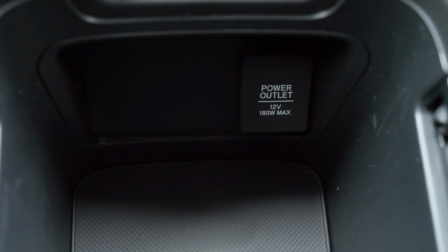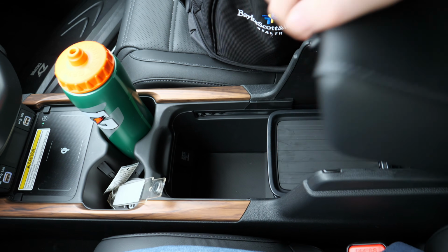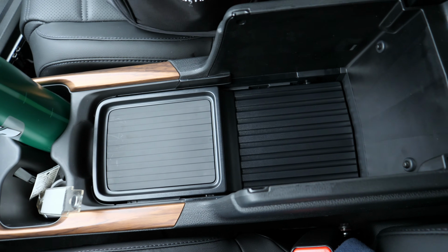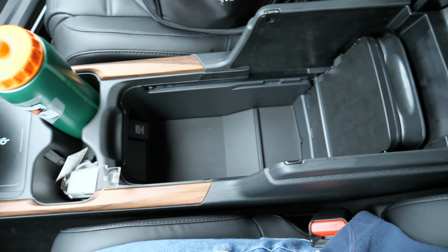And then the center console is reconfigured as well. First, you can see right there, you've got a 12-volt power outlet. You got a nice soft armrest. We can lift this, move it forward. We can also lift it up out of the way. Then you've got this movable tray, so you can cover this whole thing. You can also just entirely flip it up out of the way. So you've got a really spacious center console.